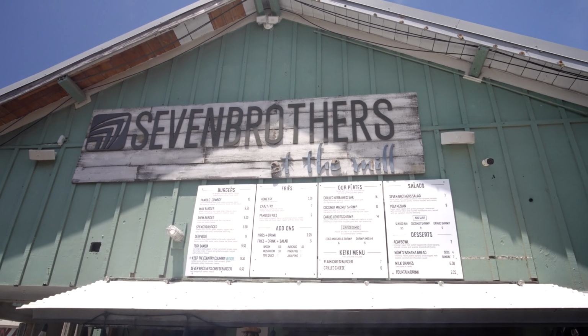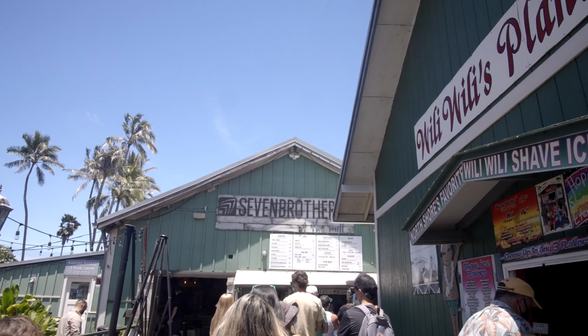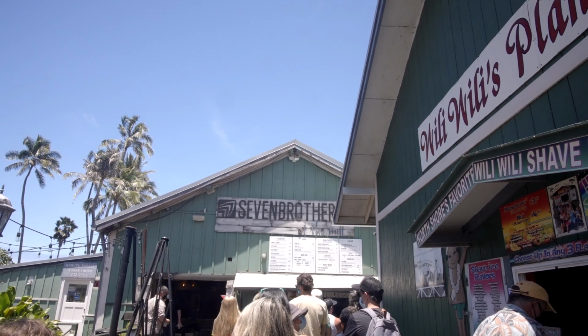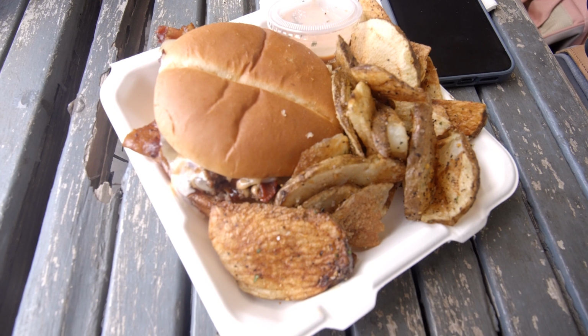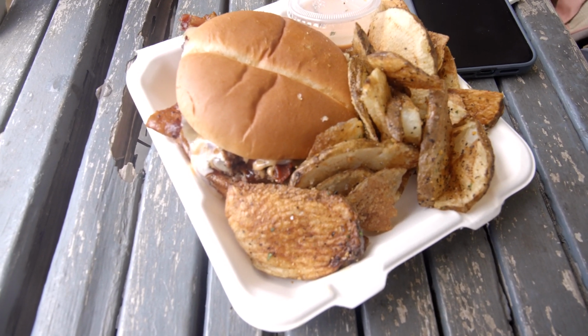Next up is Seven Brothers. Now, Seven Brothers is a place that I think everyone should go because they have amazing food, and they don't have a lot of seating options, but we found a place to sit and enjoy this. I got the deep blue cheeseburger, I believe it was called, and it had a blue cheese sauce on it along with blue cheese crumbles, and the burger was cooked perfectly.